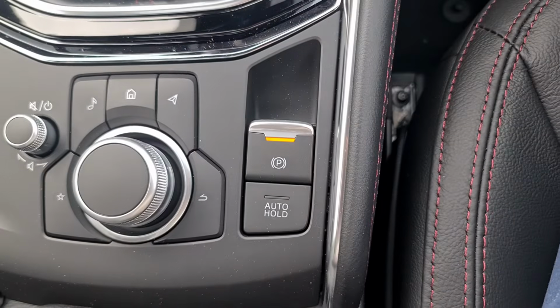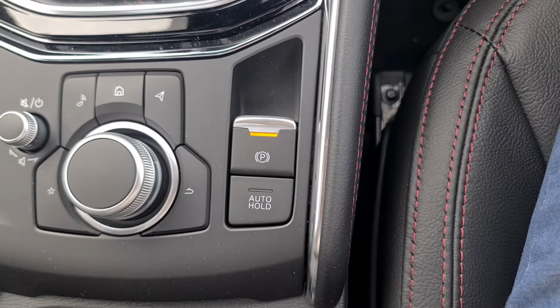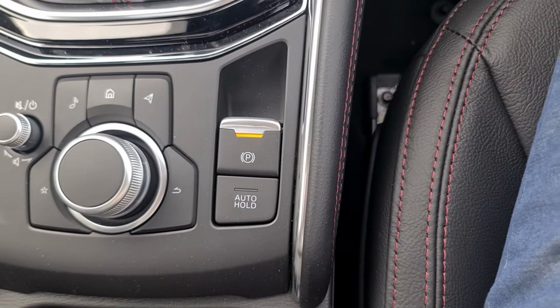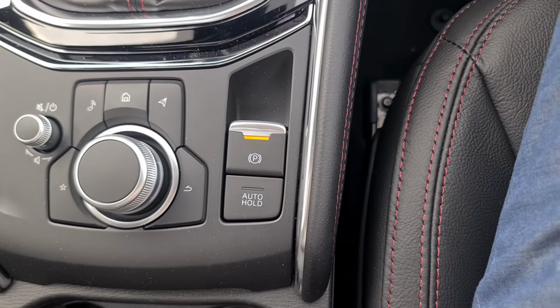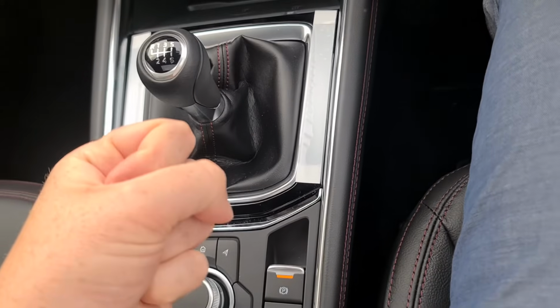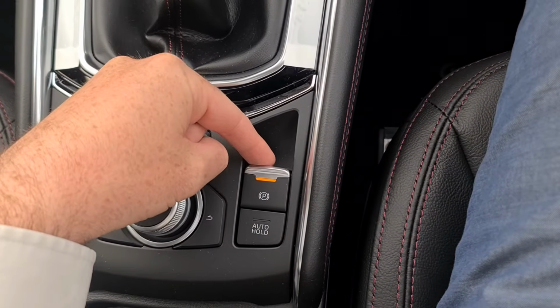Electric parking brake. Okay, this one does confuse a lot of people, but it's actually really straightforward. Again, I'm going to be brief with this because hopefully if I'm really brief it will make sense rather than overcomplicating it. So with a manual handbrake, if you're used to having a manual handbrake, all you'd do is grab it and pull it up to put your parking brake on. This one is exactly the same, just in a button.